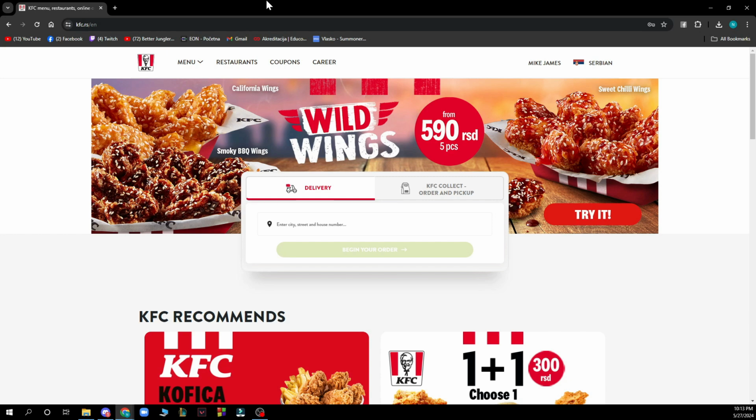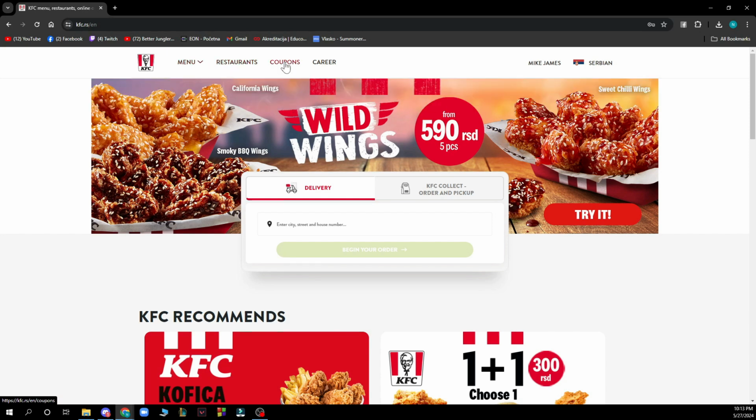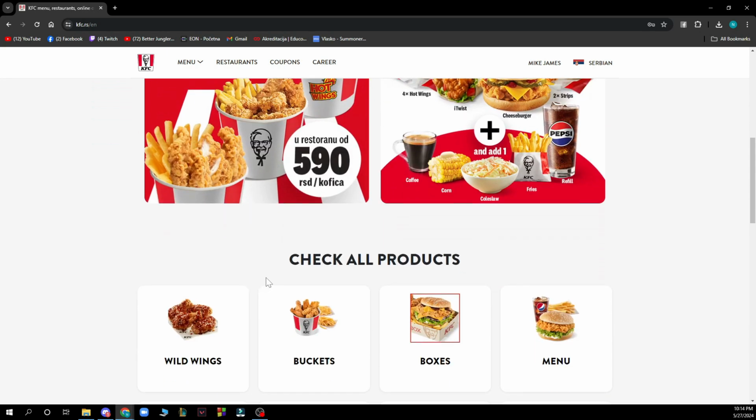Now guys, that we got that out of the way, let's see what we actually have in front of us here. So as you can see here, we have the official KFC website where we have a lot of things going on. In the top left corner, we have the menu where you can see the menu with delivery and in restaurant. We also have restaurants, we have coupons that you can then use on the site, and we have a career where you can go and start your KFC career, where you can go and start working for KFC. In the middle of the screen, we have delivery and KFC collect, order, and pickup. Over here, you can go and enter a city, street, and house number to start your order. And here we have some KFC recommendations where you can go and see all of the things that they recommend.